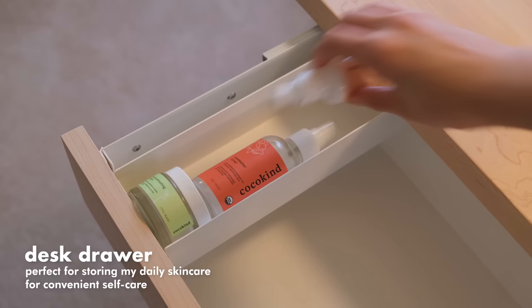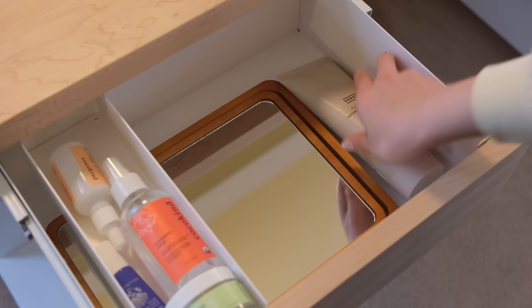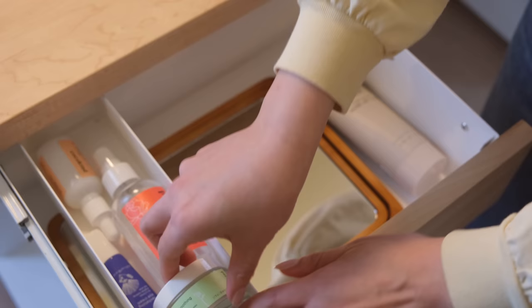I wasn't planning on storing my skincare at my desk because I always believed that it should be in my bedroom. But the reality is, a lot of the time, I end up coming to my desk setup to get ready, and I would end up just bringing my skincare with me.